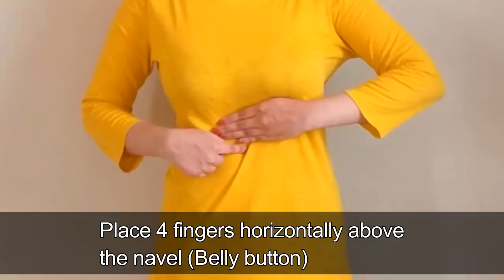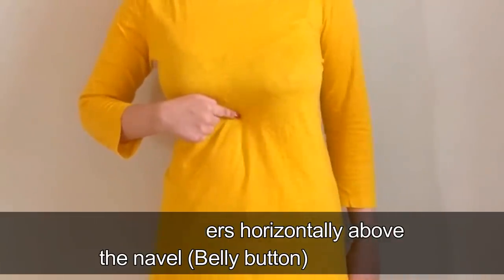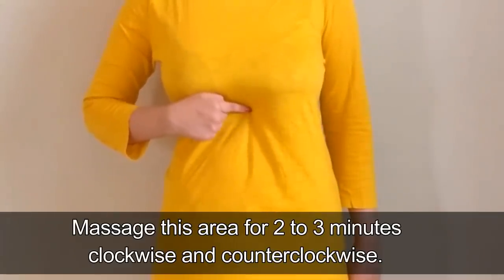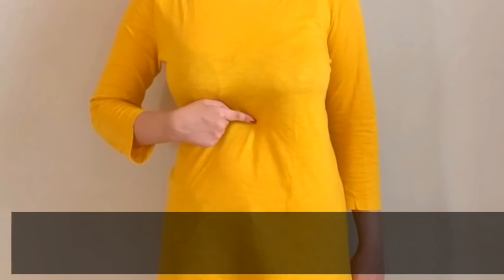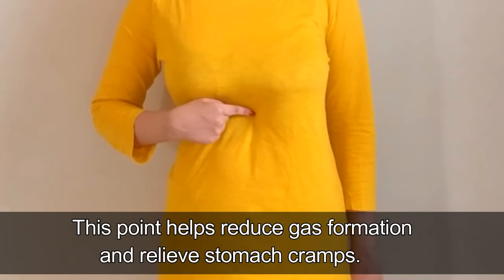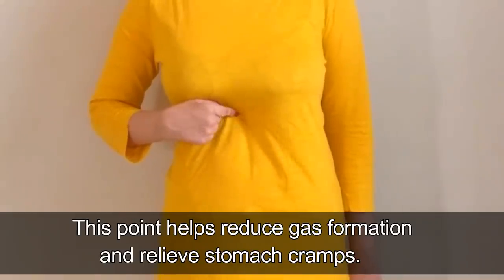Place 4 fingers horizontally above the navel and massage this area for 2 to 3 minutes, clockwise and counterclockwise. This point helps reduce gas formation and relieve stomach cramps.